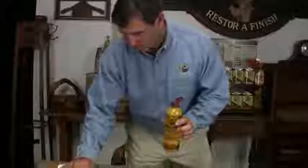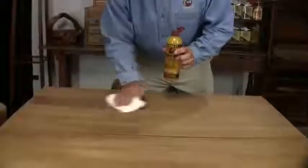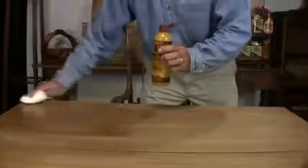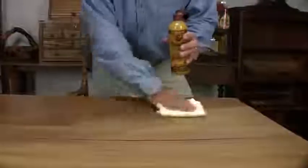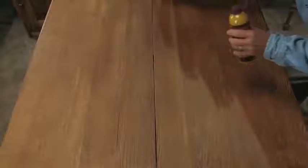This is an oak table with a very dry surface. We're going to generously apply Feed and Wax to a cloth and wipe it onto the surface. This unique blend of oils and waxes is feeding the dry wood and enhancing the wood grain, while leaving a protective coat of beeswax and carnauba wax on the surface. Feed and Wax works best when you let the oils penetrate the surface for 20 minutes or so.